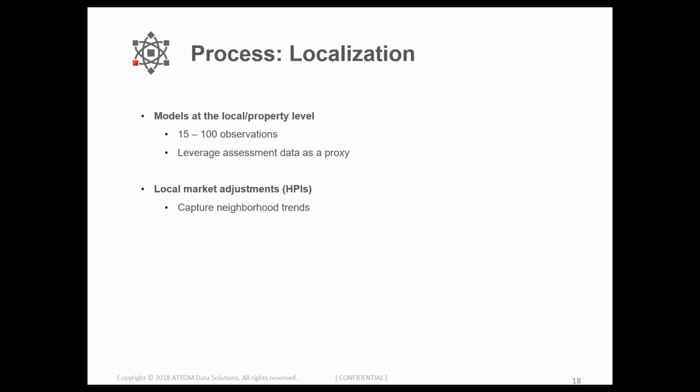Moving on to the process that we took in this AVM, two key features of our process. The first is localization, and the second is resiliency. So I want to start with localization. At AVM Analytics and our parent firm, Greenfield Advisors, we've been valuing properties for over 40 years, really working with tax assessors, appraisers on the ground. We have a number of licensed appraisers on staff here at the firm. So we know, as well as all you do out there, that real estate's a local phenomenon. So we designed the atomized AVM to take advantage of that and to really leverage that local information.